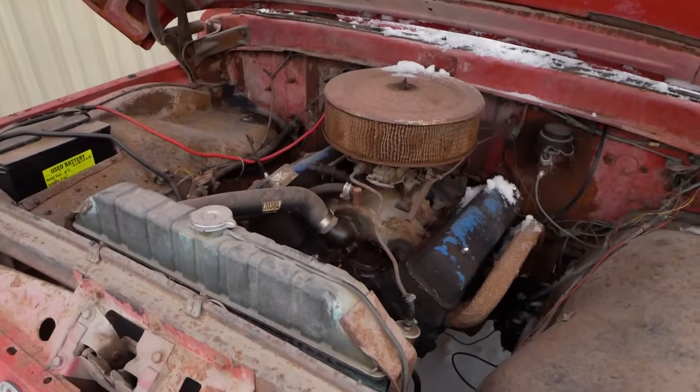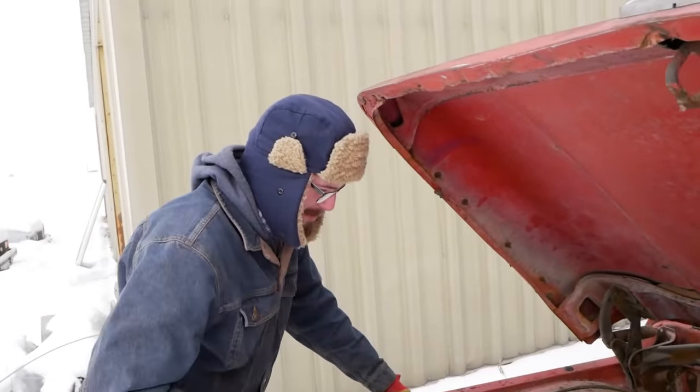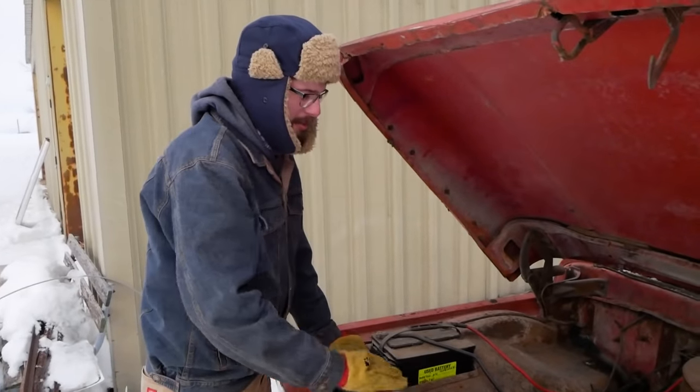I don't know much about him at all. This is the first Ford I've ever actually owned. Really? I'm pretty sure I'm still wearing my Chevrolet belt buckle from high school.